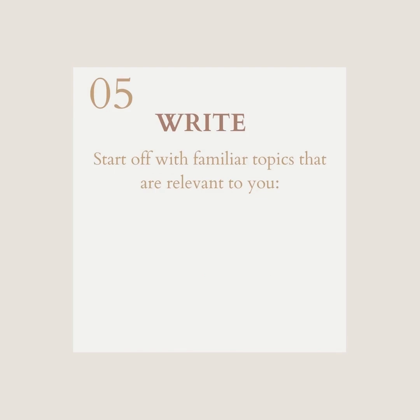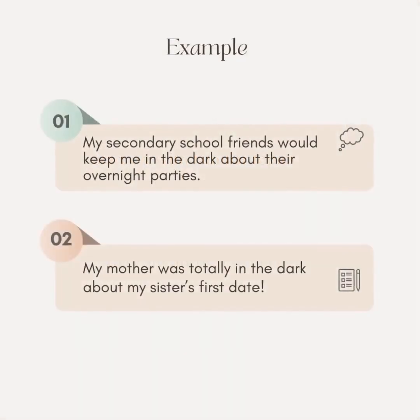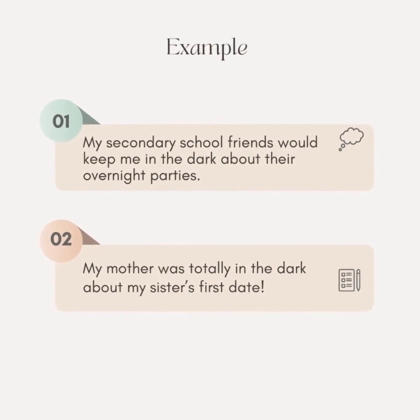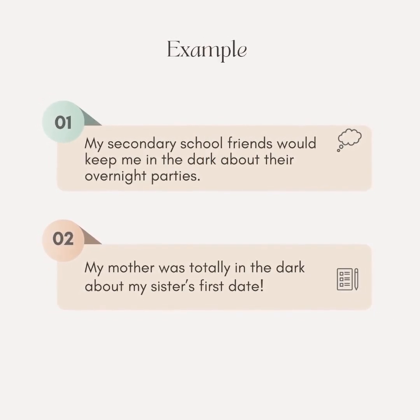Number 5. Write. Now start off with familiar topics that are relevant to you. Here are my own sentences. 1. My secondary school friends would keep me in the dark about their overnight parties. Number 2. My mother was totally in the dark about my sister's first dates.